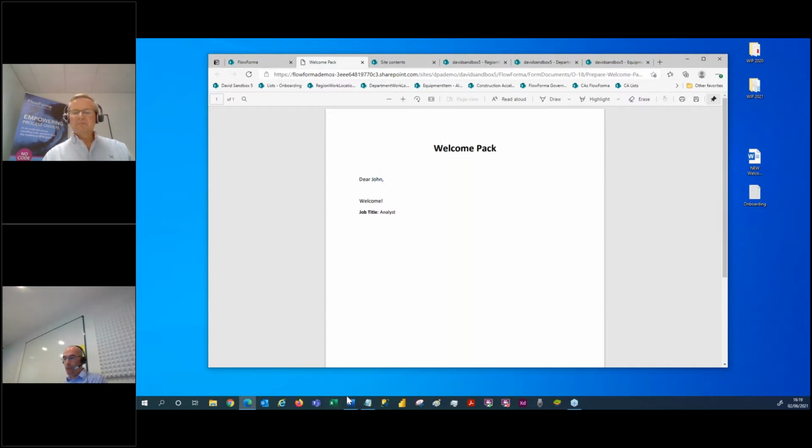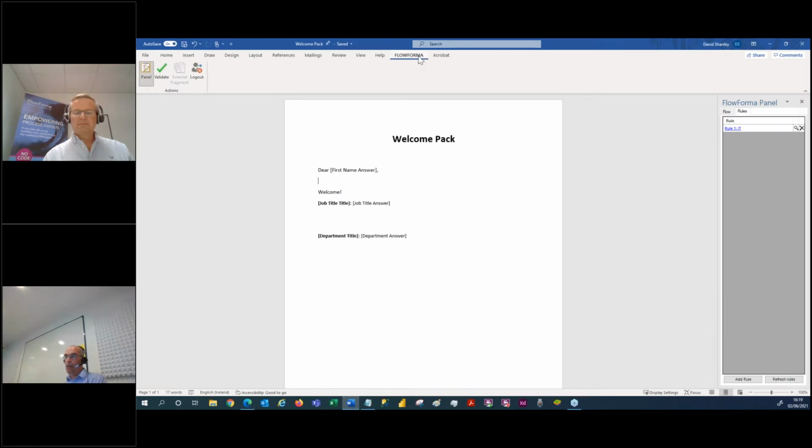So FlowForma has a Word plugin that you install on your desktop version of Word. Once you have a document template, you load that into your document templates library. You then associate it with a process. From that point onwards, you can use it. So I can take this document template, which I've associated with the onboarding process, and I can pull tokens in from that process and populate it.